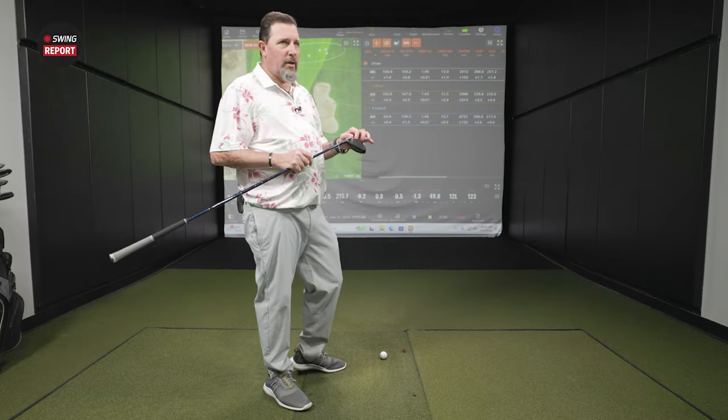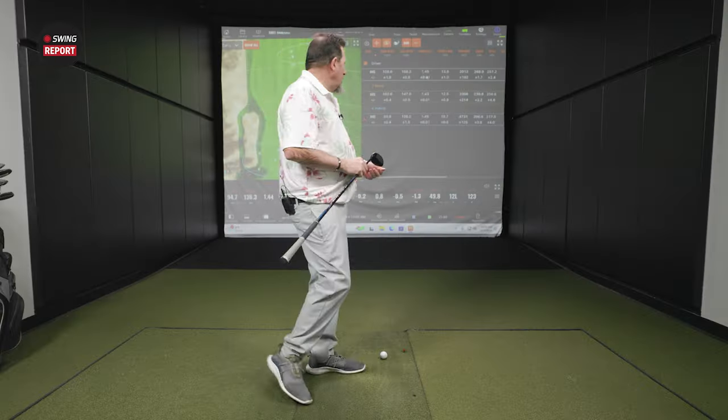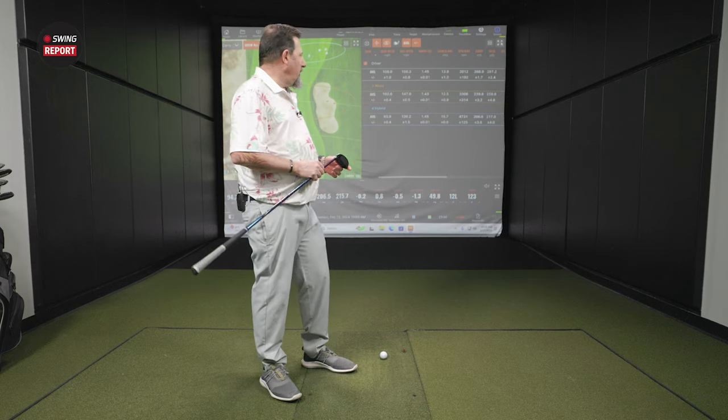If you're a player that struggles with hybrids, getting them up into the air, maybe they even move to the right on you, I think the ST Max is a pretty good, pretty high spin option. It is a high spin rate, which can be good and bad, right? So if you are a player that spins it a lot already, that can be concerning. Yeah, it definitely took away a bit of distance, right?